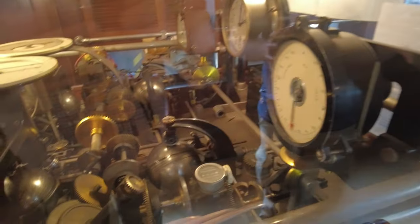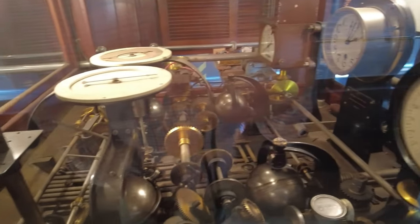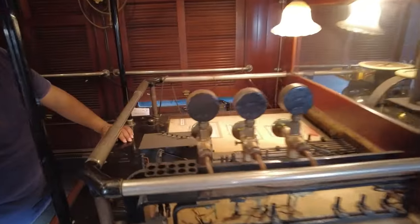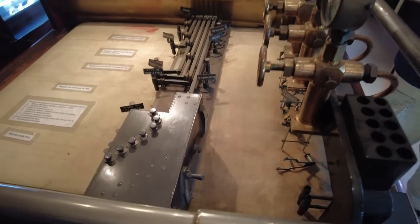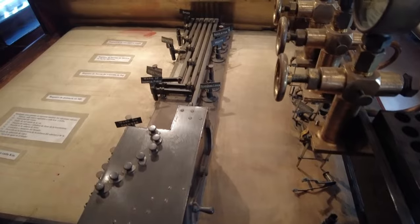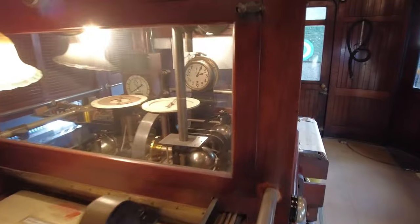This entire device is entirely mechanical. There's nothing electric on it except the lights. In the beginning, it's a Swiss mechanism. In the beginning, this kind of measurements were handmade. This kind of calculations were handmade. You have to sit on a desk and do a lot of maths. And then you have this. It's an entirely mechanical calculator. You see, so cool.